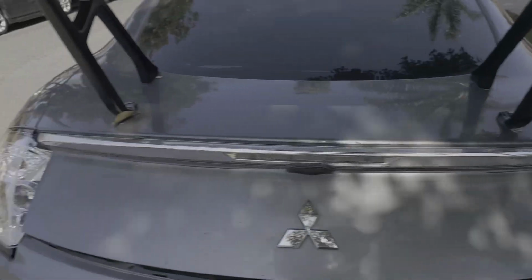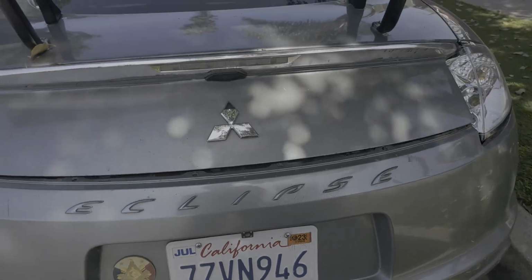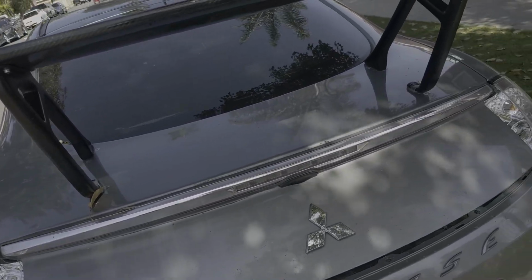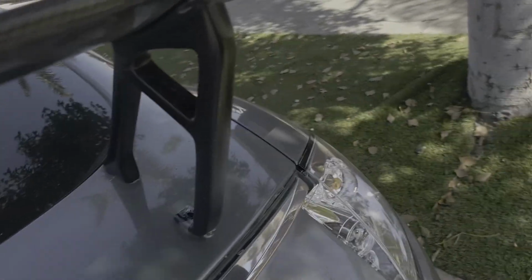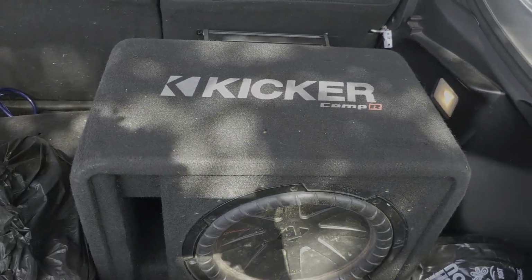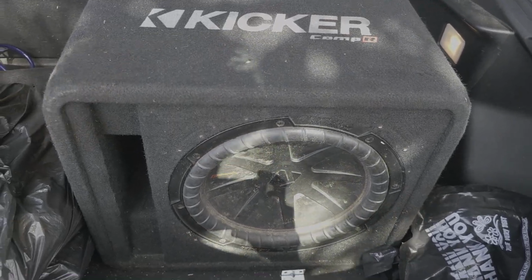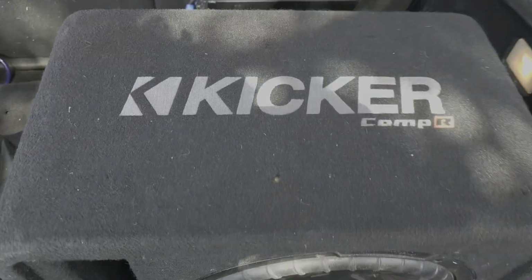That one burned out on the old pair, and that one was broken in the old pair. And then, yeah, let's get a quick look inside. It did have a Viper alarm on it, so that's pretty cool. So the interior is pretty decent, about maybe a 6.5 out of 10. Get this, I think it's a 10-inch sub with a Kicker amp. Comp R, pretty nice.